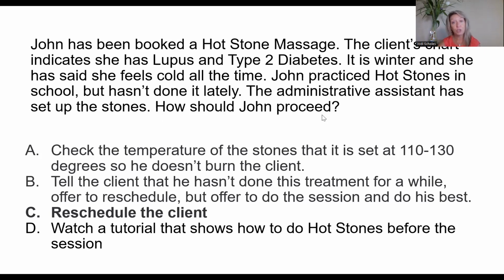I'll give you a hint. It has nothing to do with John. It has nothing to do with the therapist. The client's health intake sheet indicates she has lupus and type 2 diabetes. These are contraindications to hot stone massage. And here's the thing. You can reschedule the client or you can not do hot stones. Yes, exactly. It's contraindicated to do hot stones with type 2. So she just doesn't get hot stones.